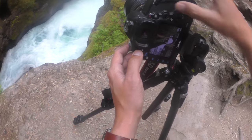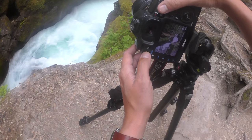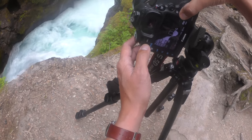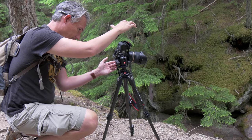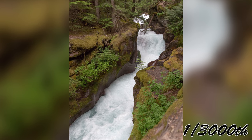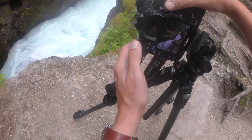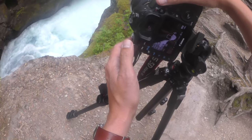exposure just a little. Here I'm tracing the line of the waterfall down into the corner, so it makes a nice, pretty look. Drop the exposure compensation down so the highlights aren't blown out. Alright, so there's my shot at 1/3000th of a second. Now I'll go really low on the shutter speed, just as low as I can go. Alright, I got 1.5 seconds there.